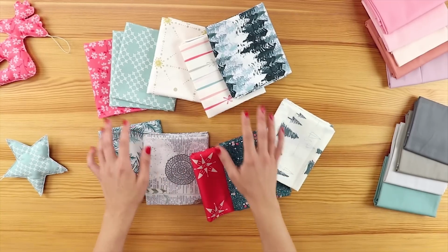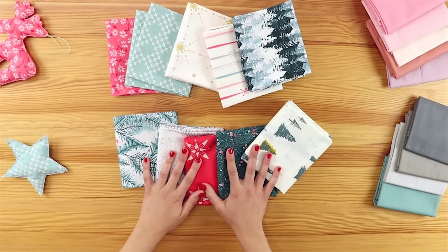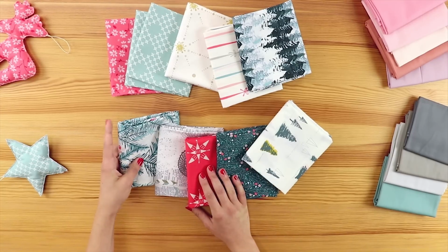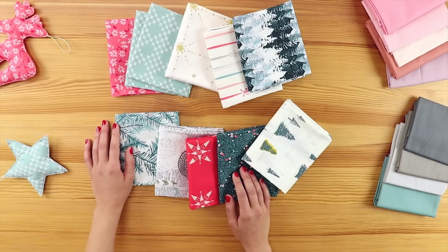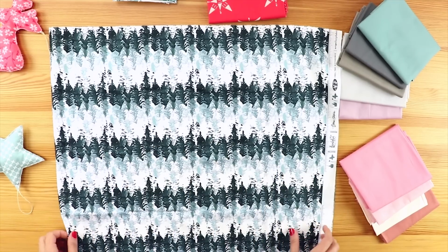So here are the 10 quilting cottons offered in Merry and Bright fabrics. They all give a nice winter, cozy, whimsical feel. You can see that we have some prints from Amy Sinibaldi, Pat Bravo, Bonnie Christine, Caterina Rochella, and Maureen Cracknell. So let's start out with a print from Bonnie Christine.